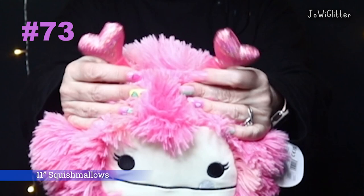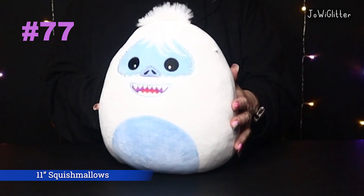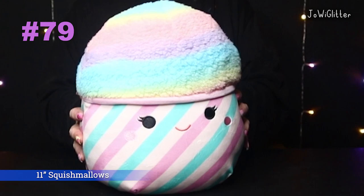Then we have Sophie the Adorable Lamb, precious 11-inch Wendy the Frog. Very cute Fritz the Frog, I hope I say this right. Bumble the Abominable Snowman, yay me. I have so much trouble with that word. Fenra the Frog with the Crown. And Bevan the Cotton Candy is our last 11-inch for today.